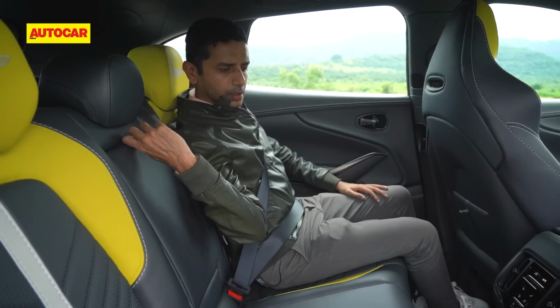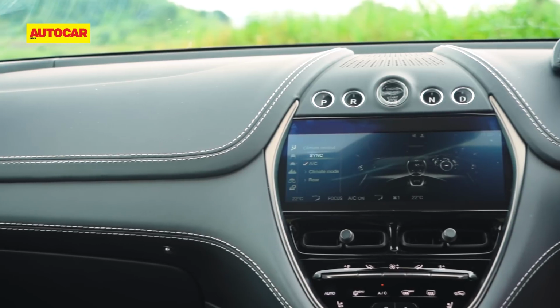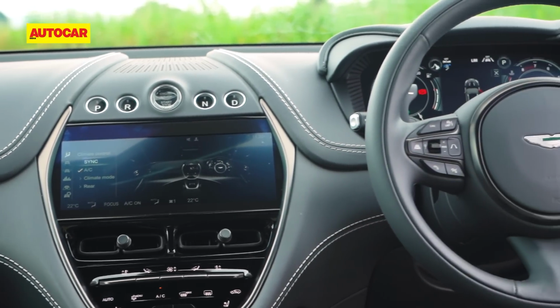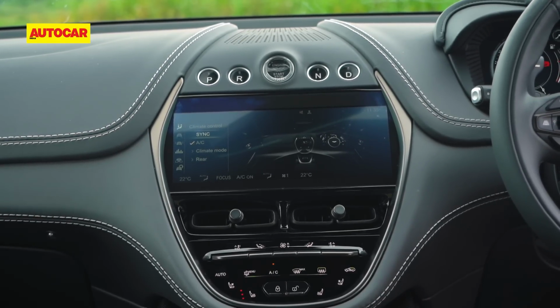The back seat is pretty good too. And you even get a large boot. If there's one area the DBX comes up short, it's infotainment. It uses a version of Mercedes' two-generation-old system which feels dated now and isn't even a touchscreen. But this is something that will be changed with the facelift.